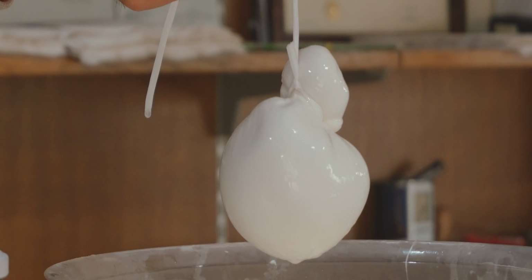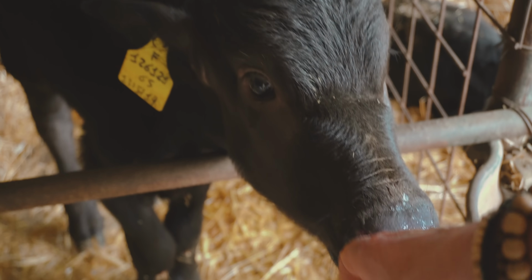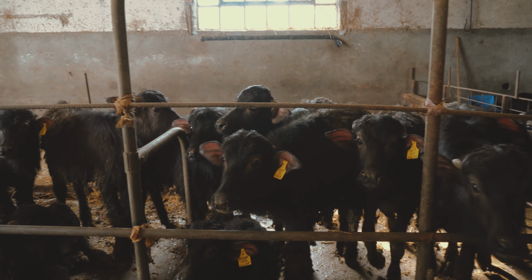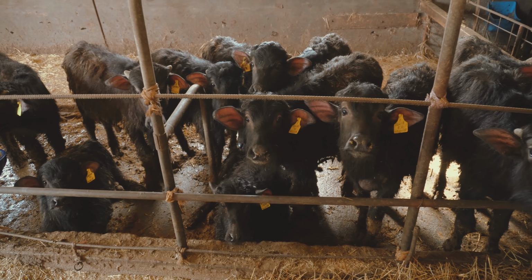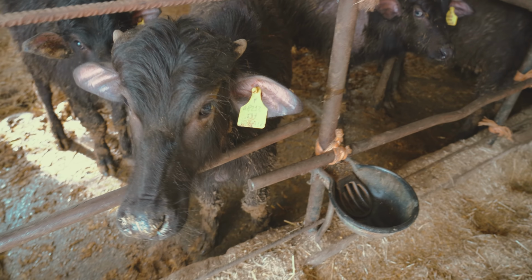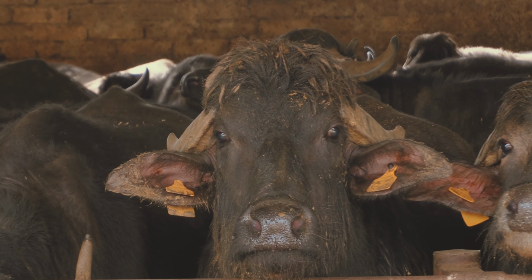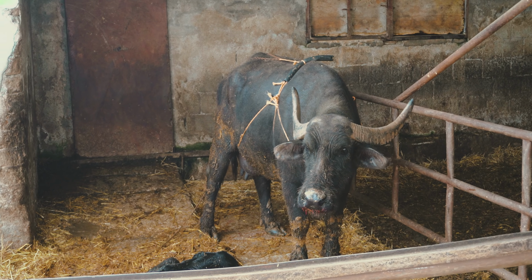So this would be the caciocavallo. You'll find over 500 animals here. These ones are only a few weeks old. Thanks for your delicious milk, ladies. This mummy just gave birth.